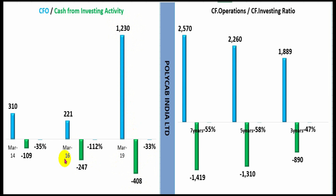But in March 16, out of the 221 crores of cash earned, most of it was reinvested back into buying of either investments or fixed assets. This needs to be checked individually if someone is interested, which is almost 112%. I don't want the company to invest more than 50% of the cash earned into investing activity.